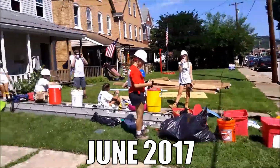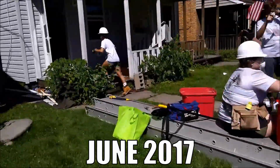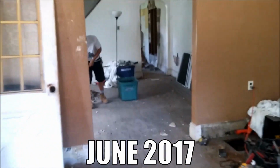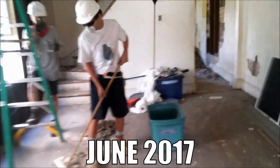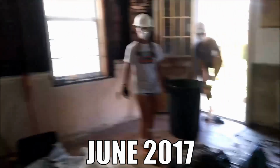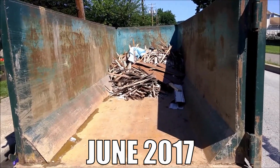And these guys are working on a Habitat house. We have a huge duplex here, and they're tearing out all the walls today. Just in here tearing it up. They're doing a great job. Good job, guys. Making a little bit of a mess, but that's the whole point of it. It's not even 11 o'clock. They'll probably have this thing filled up by the end of the day.